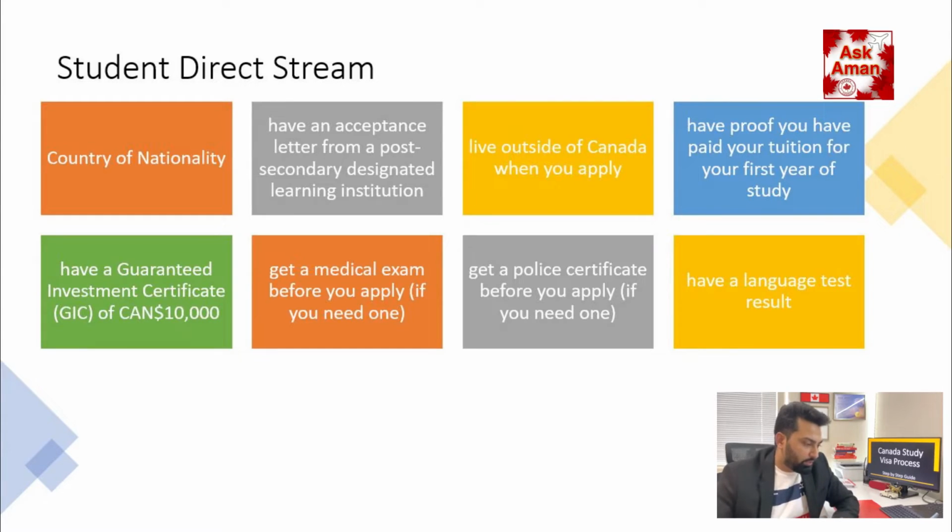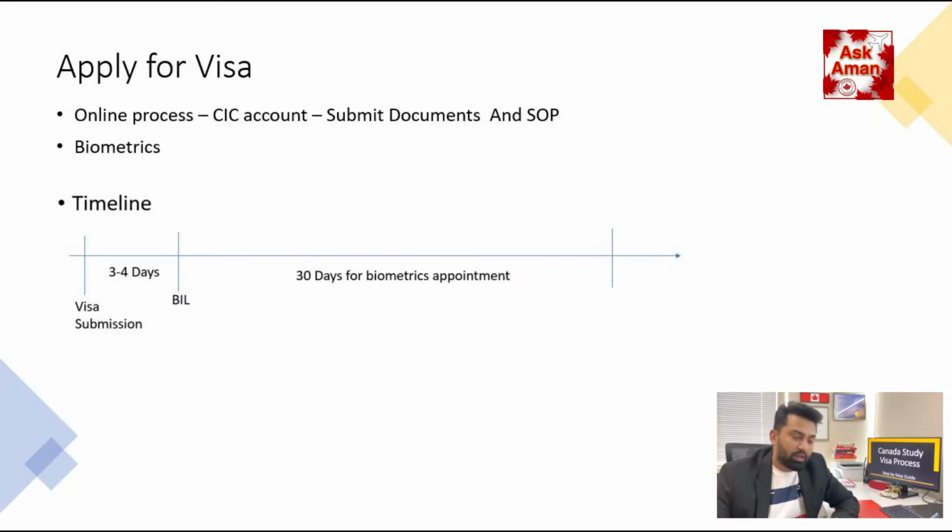Okay, next, when you apply for a visa, there is an online process to do the application. You need to make a CIC account, cic.gc.ca. You have to go there and make an account. We will do that on behalf of you if you are our clients. And then once the account is made, you fill in all your information and submit the documentation and the statement of purpose.